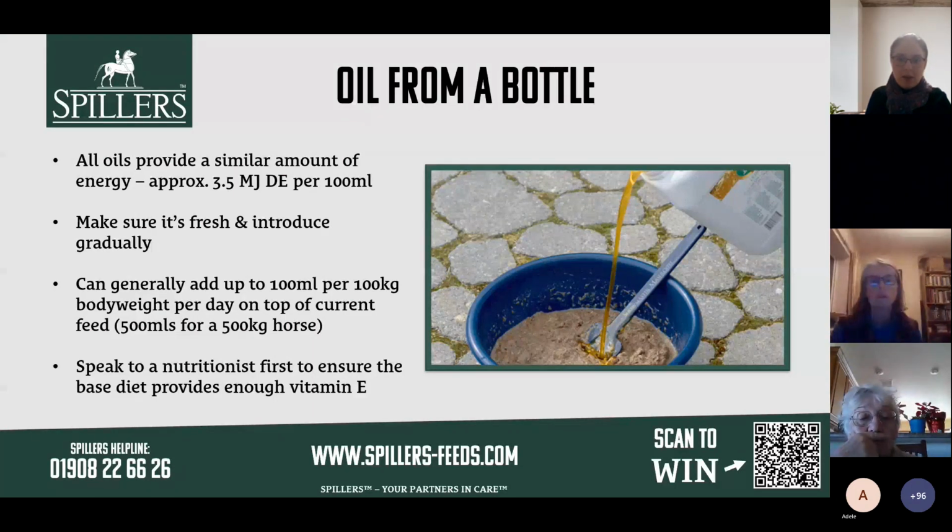Another way of feeding oil is, of course, to feed oil from a bottle. Many owners ask us about adding oil on top of their horse's current feed, and that absolutely is an option. All oils provide a similar amount of energy, around 3.5 megajoules of digestible energy per 100 ml. So it doesn't matter which oil you choose in terms of its calorific value. You should always make sure that the oil you feed is fresh and of human grade quality. The freshness is really important in hot weather. Remember that oil can quickly go rancid when it's hot.